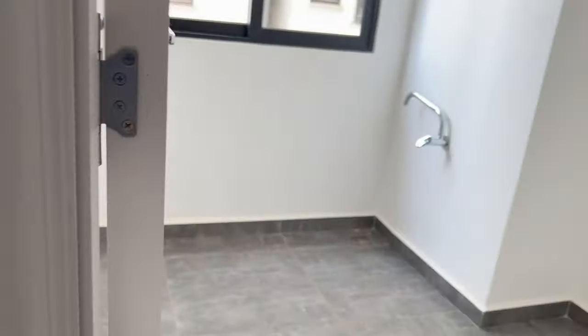So this is what you are calling the utility here. Yeah. And this is the one bedroom. Where is the other bedroom?